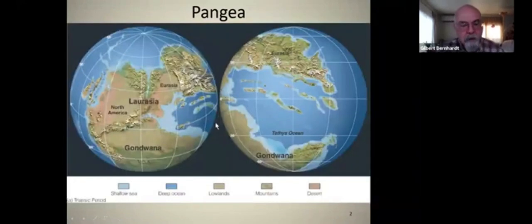Here we go. So by the beginning of the Mesozoic era, which is the Triassic, Jurassic, and Cretaceous periods, the middle time, all the continents had united to form the supercontinent Pangaea. That's what we're looking at here on the left, with Laurasia on the top, North America, Europe and Asia combined together, and then Gondwana, which was South America, Africa, India, the Antarctic, and Australia.